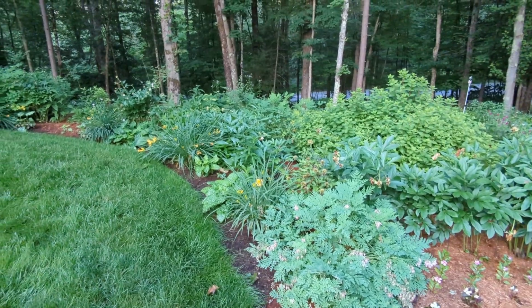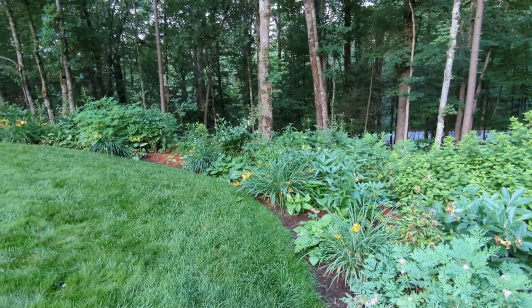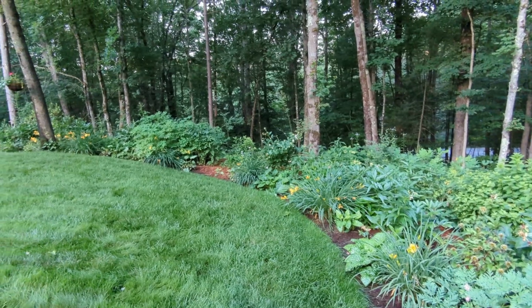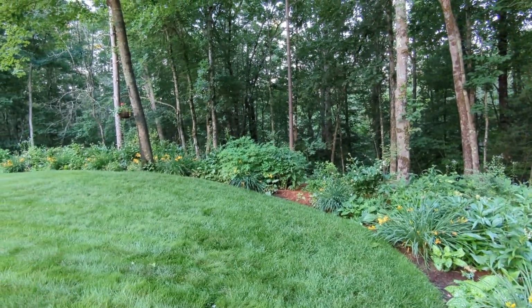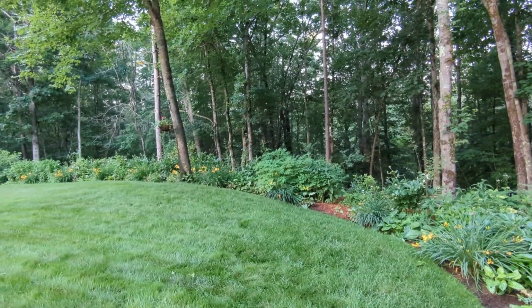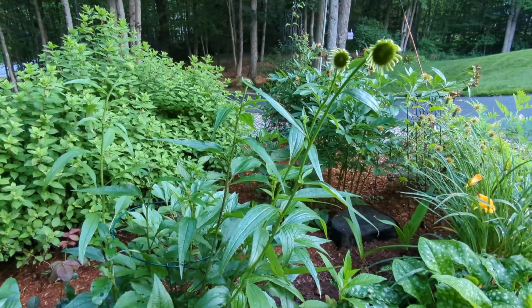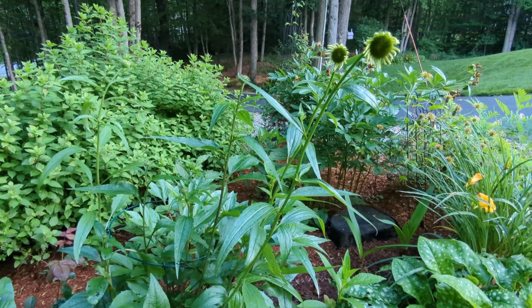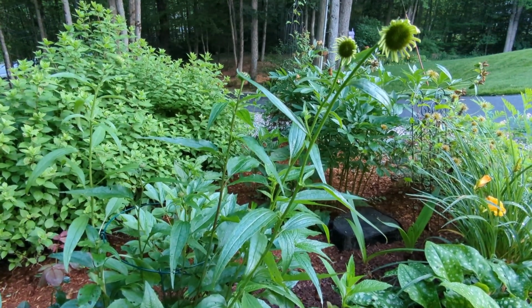Here on the south side of my house, I'm noticing that there's a lull. There are a lot of perennials in this bed, but they are budded up and they're not blooming right now. The only thing that's blooming is really just the Stella d'Oro daylilies. But definitely my purple coneflower, or Echinacea, are all budded up, so they'll be blooming before you know it.